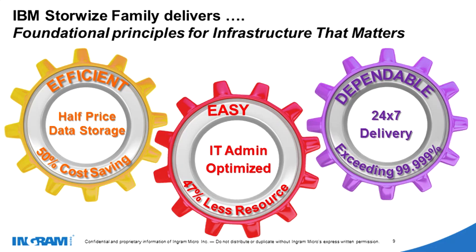So really, we're going to try to drill down on each of these three pillars: efficiency, easy, and dependable. Really driving half-price storage under the efficiency side of it, showing at least a 50% cost savings over a traditional storage environment. And easy is the IT optimized, 40% less resources to manage the same or even greater storage environment. And with a 24/7 delivery mechanism, we're really exceeding the five nines of reliability on the storage side.